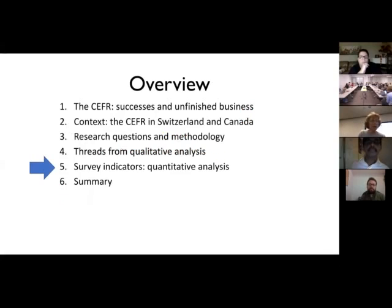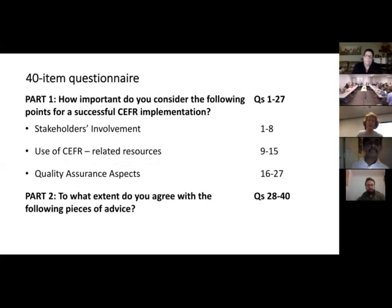Okay, we're almost at the end. The survey that we had, this is the quantitative part. We prepared it after we had analyzed all the qualitative data and seen what the points were. And here, Amit was very important in this phase because we created a questionnaire out of the data, using the data of the qualitative part.